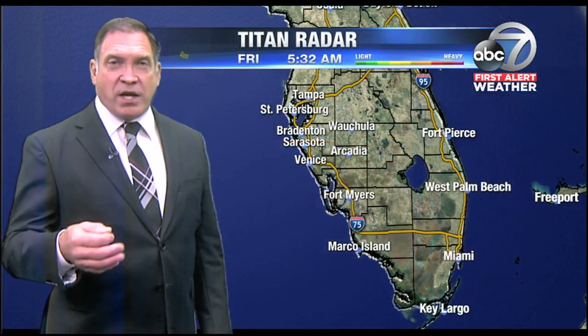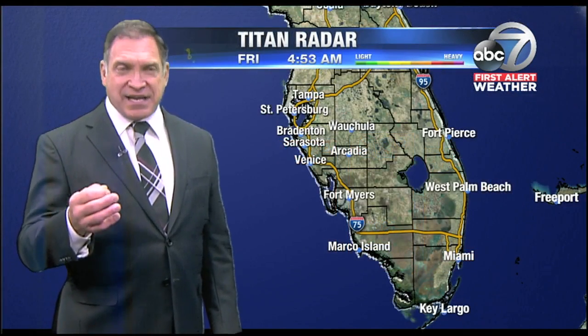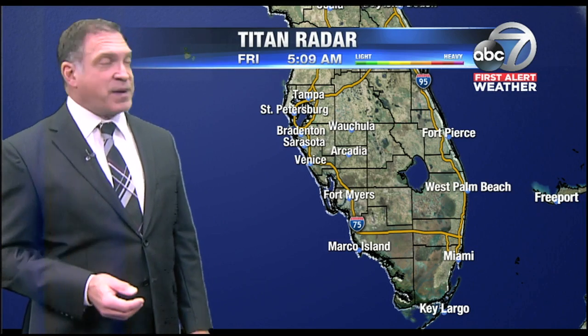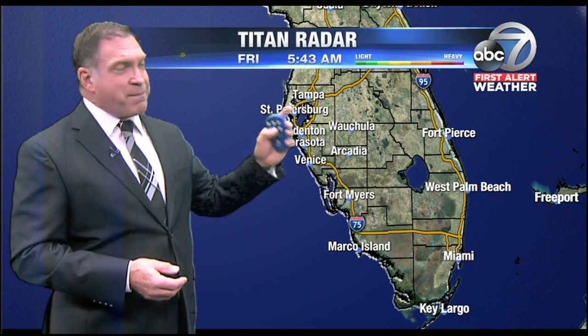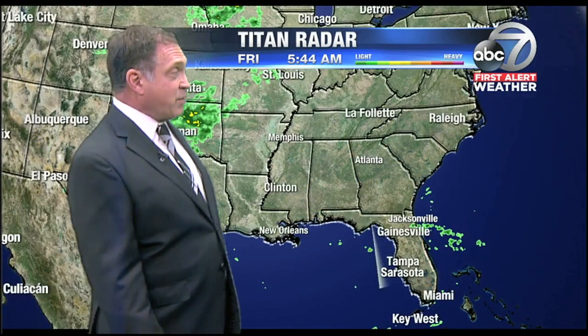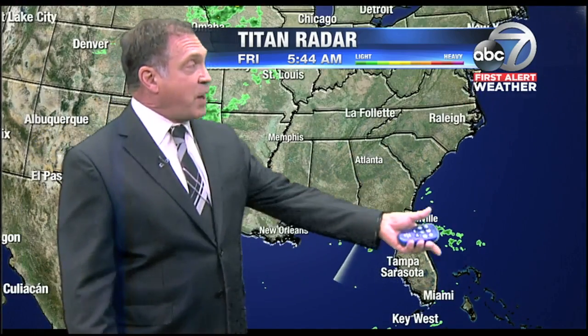We will probably see a consistent easterly wind blowing, with maybe a little bit of a westerly tilt to it as we get into the late afternoon and the sea breeze begins to form. But not much in the way of a chance of rainfall again today. Air aloft continues to be just really dry, and that's preventing any kind of showers for us. To the north of us, there are some showers in progress on Titan radar.